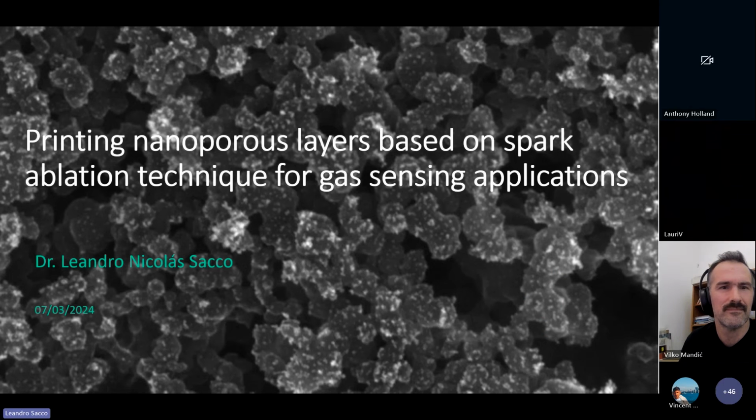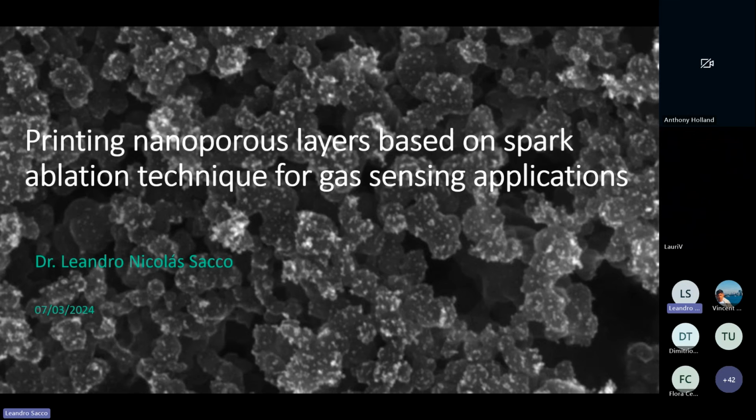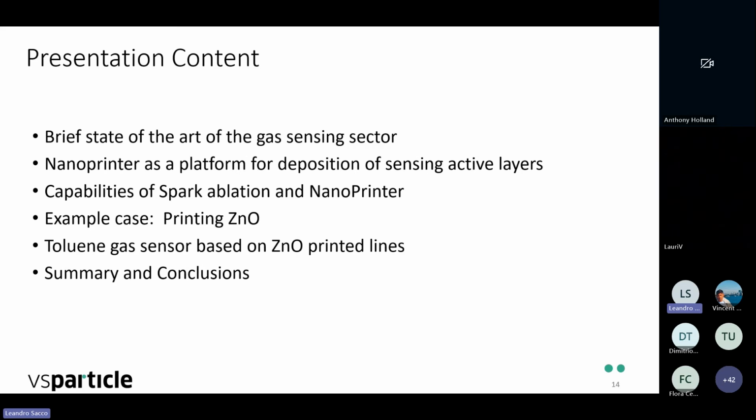And now we will start with the second part of the webinar that basically will be focused on gas sensing application based on the spark ablation technology. And basically in this presentation, we will cover different aspects of the spark ablation, not only on the nanoparticle generation, but also from the nanoprinter point of view. What are the capabilities and possibilities of this technology?